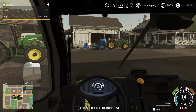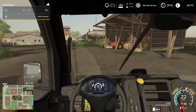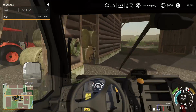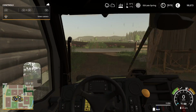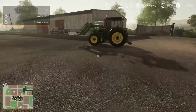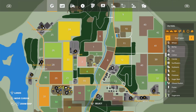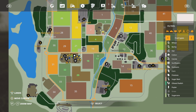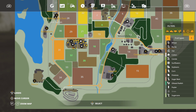We might take the... Yeah, we'll take the small tractor. Smaller John Deere, the 5085. We'll take that down and we'll have a look at what we've got. We also need to have a look at our field states as well. So what have we got here? Let's pan down and have a look. So we've got field 4, 17, 18, 20 and 32.